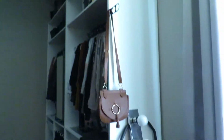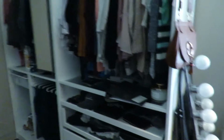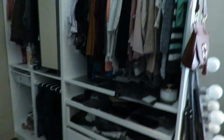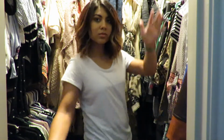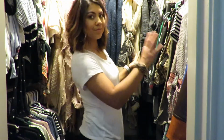Okay. Oh, and then this is the wardrobe that I was talking about. It is a mess right now, on the shelves it's a mess. But this is where I put the rest of my belongings that did not fit in the closet. So the lighting's not so great, but this is what we're going to work with, okay? I'm starting with this side.